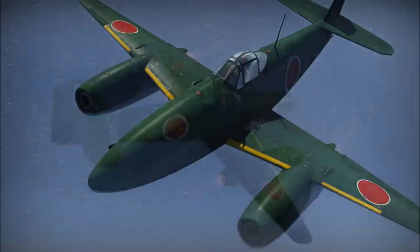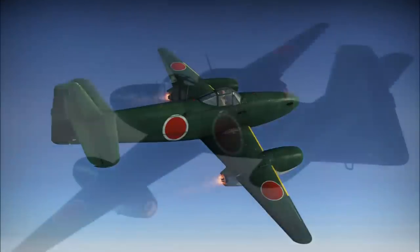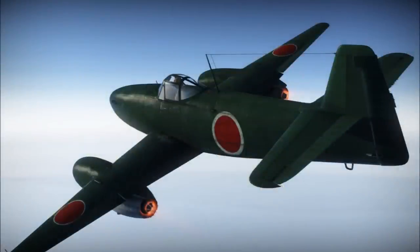It was powered by a pair of Ishikawajima Ne-20 turbojets, which gave it a maximum speed of 433 miles per hour, or 695 kilometers per hour, and was armed with a pair of 30mm Type 5 cannon and could also carry a bomb load of up to 1,764 pounds or 800 kilograms. I think for my money, the Shinden will certainly have the edge over this one.